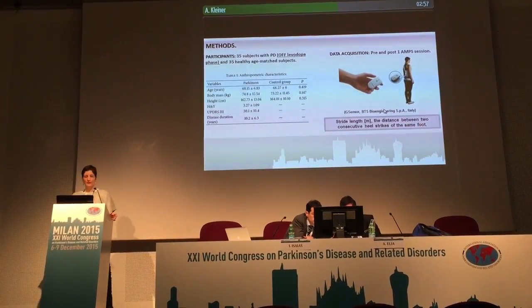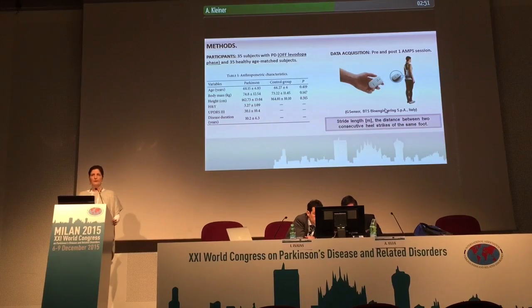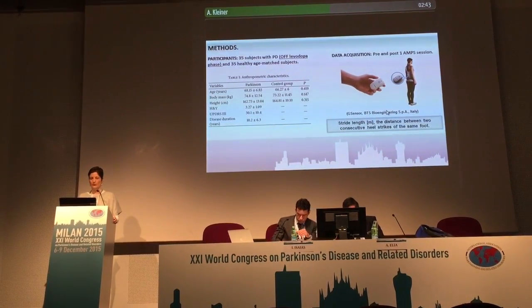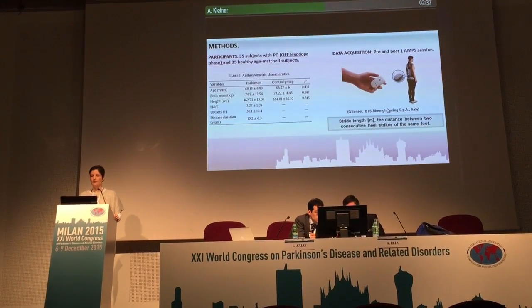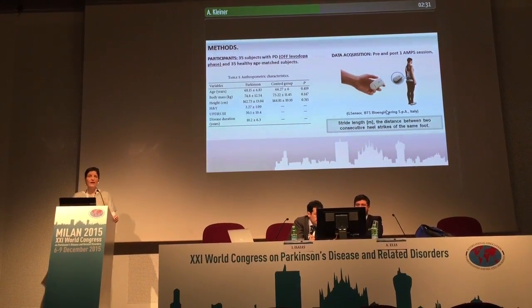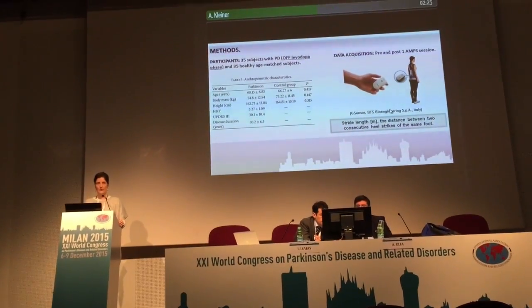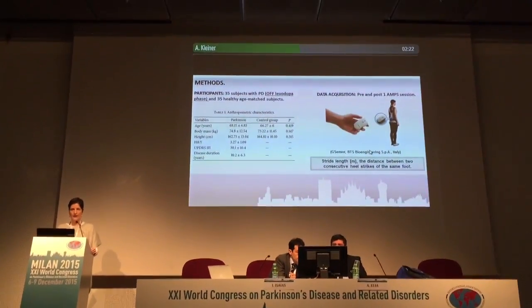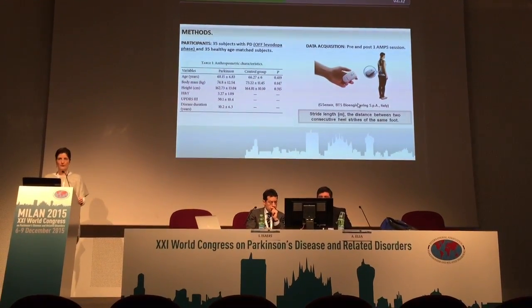So, regarding the methods of this study, 35 Parkinson's disease patients in the off-levodopa phase participated, and they were compared with 35 healthy age-matched controls. The gait of these patients was evaluated pre and post 1 session of IMPS, and an inertial sensor was used to measure the gait spatiotemporal parameters, especially the stride length, computed as the distance between 2 consecutive heel strikes of the same foot.